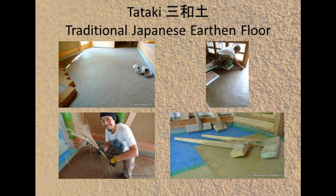Also mention that the tataki is generally 2 or 3 courses, and between the courses, in this case, we're using a plant fiber, these long plant fibers, to create a net between the courses to prevent any kind of cracking, vertical cracking between the courses.